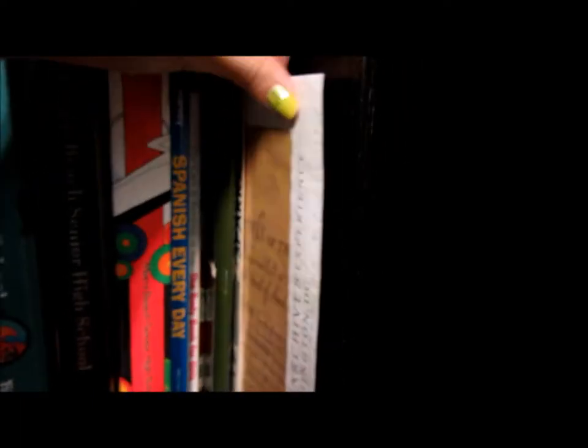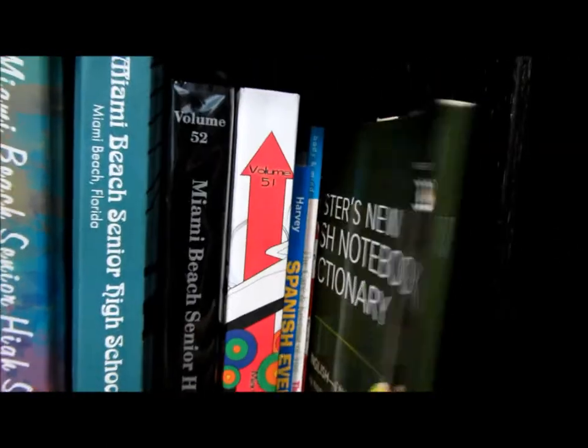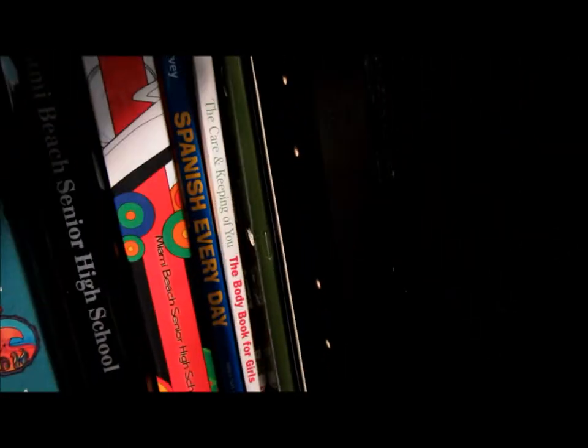And that's it. Here on my fifth shelf, I have a bunch of school things and some dictionaries. I have over here a copy of the Constitution. Then next to that, I have this Webster's notebook, and I think it's a Spanish dictionary. There we go. Then I have this copy of the Body Book for Girls, and this thing is hilarious. That's the only reason I still have it.